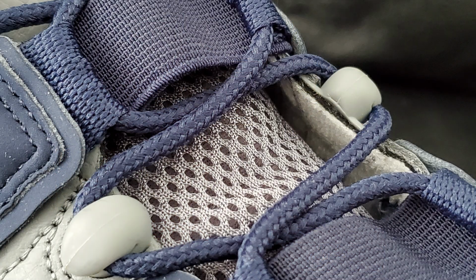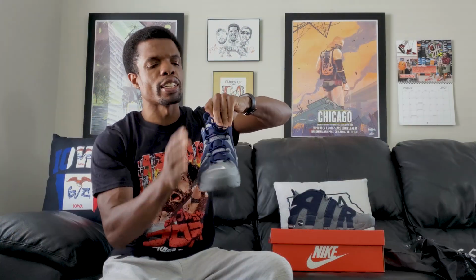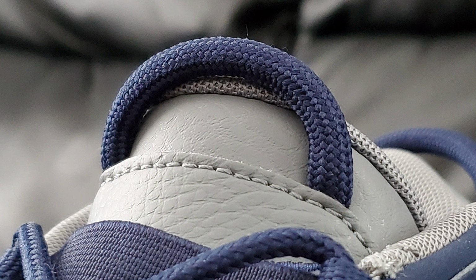Behind that, the tongue. This is feeling very soft, this here meshy thing that they have going on, so I do like that. And then as you get to the top, it's kind of blocked right here, but I'll get you a decent picture perhaps. You got this leather top of the tongue, and on there you have another Nike swoosh, and that's going to be in that midnight navy. And at the very top, you have another one of those little pull tab rope things as you had on the back, and also the midnight navy.